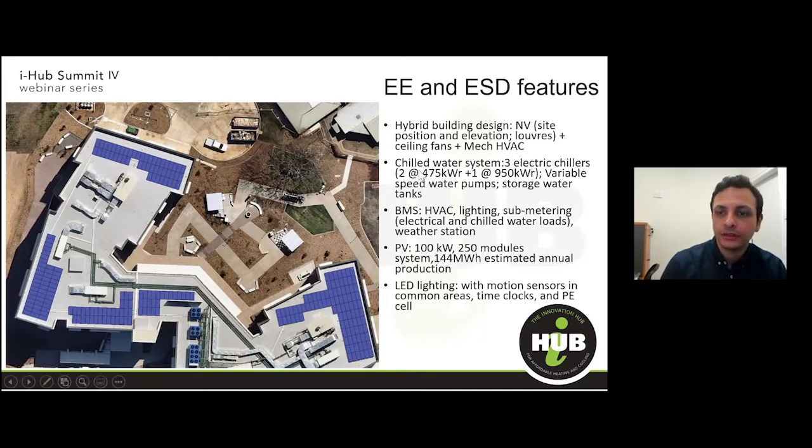There are three chillers, so two of them are reversible. One is for cooling, and there's also BMS, which can be used to control the HVAC and lighting, and can also tell the building managers and maintenance people a lot of information about the building, about how to control it, and it raises alarms and alerts if there's anything that is behaving incorrectly. There's also a PV system of 100 kilowatt, and that can generate around 144 megawatt hours per year.